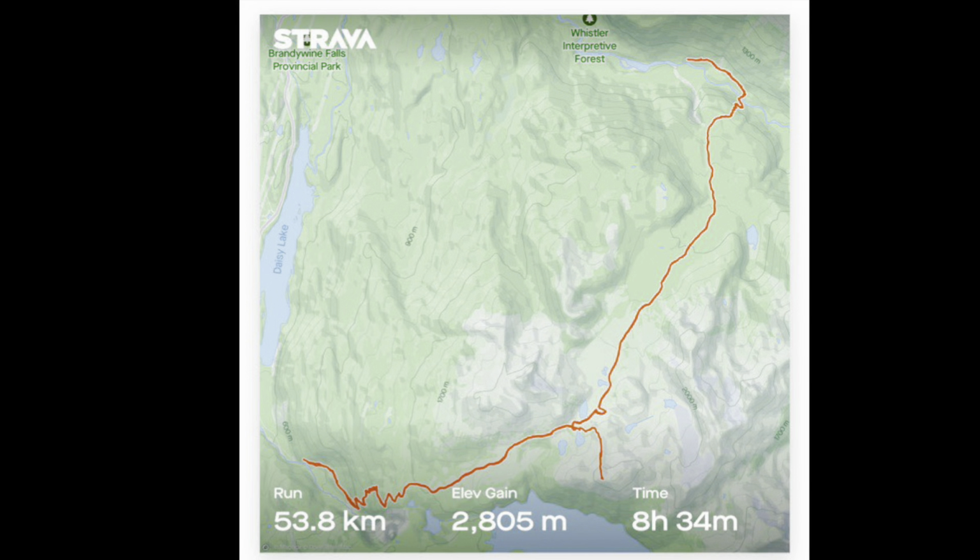Hey guys, so I'm back at the car now, and that was a hell of a day. I gotta say, I'm pretty beat. I really did enjoy the journey, but it's a little repetitive going there than coming back. It's a little mentally draining, but it was definitely good training. It was a total of 53.5 kilometers to Cheakamus Lake and back to Rubble Creek parking lot.